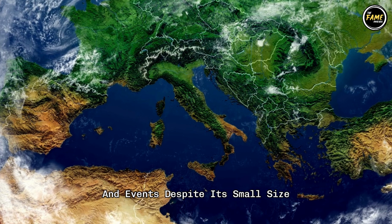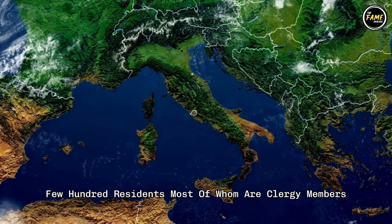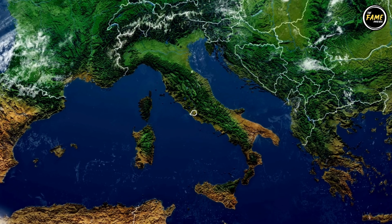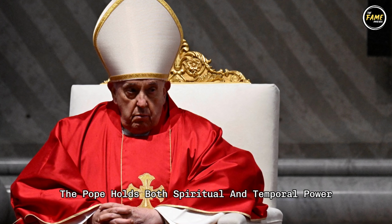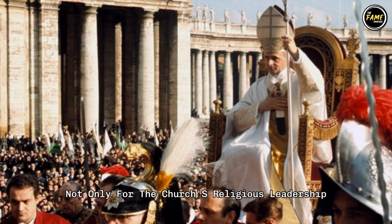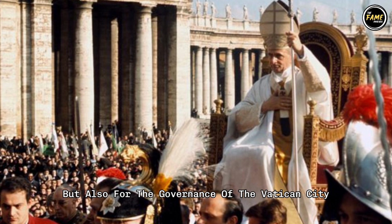Despite its small size, the Vatican City is home to only a few hundred residents, most of whom are clergy members, including the Pope himself. As the head of both the Catholic Church and the Vatican City, the Pope holds both spiritual and temporal power, making him responsible not only for the Church's religious leadership, but also for the governance of the Vatican City.